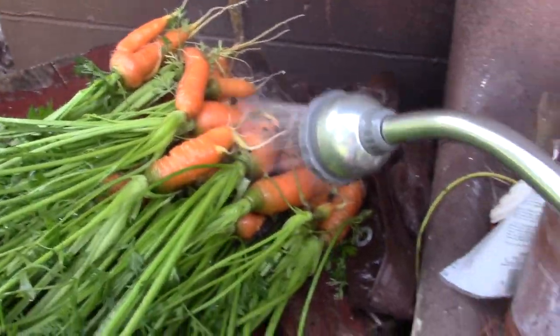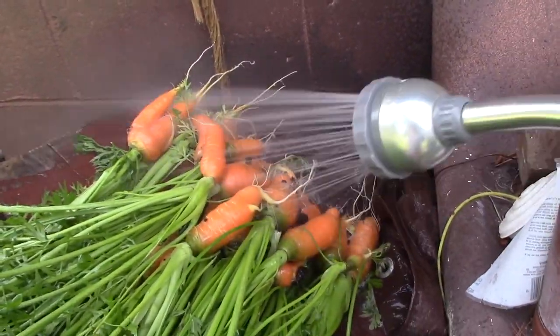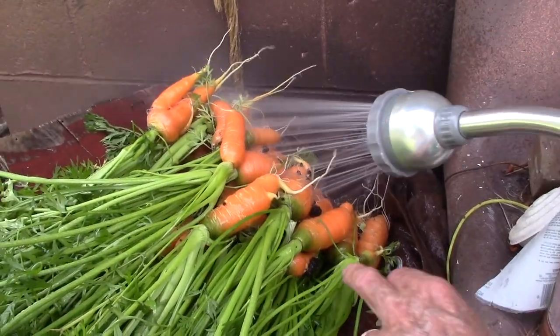And we pulled our carrot crops. These are the ones that were transplanted out of the raised bed. They're supposed to grow short like that. That's the type they are.